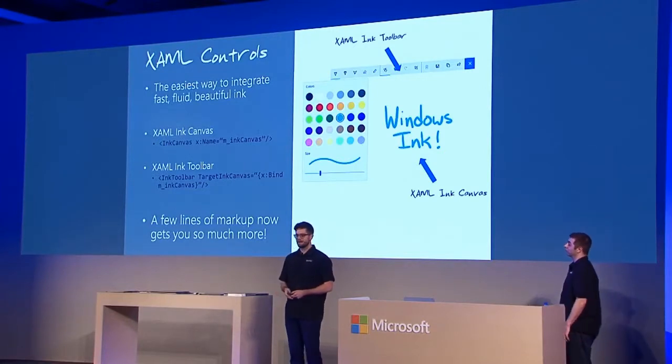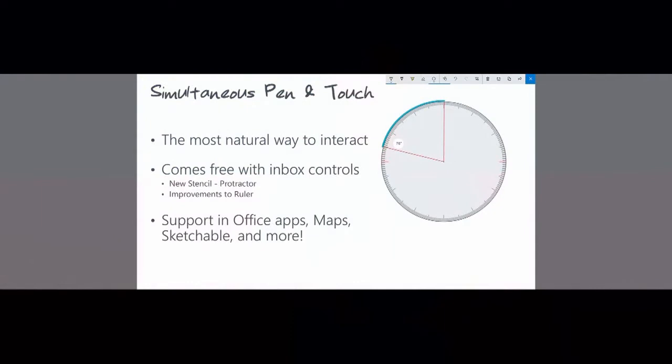We also offer the XAML Ink Toolbar, the control that you can see on the top of the page there. This gives developers the ability to offer users a consistent way to change the attributes of their ink, change the color, the size of the stroke, and switch between those different brush options. Not only does this give users an experience that feels familiar every time they end up in an inking application, but it also gives developers the latest features that we add to the platform. They don't need to do any extra work. It's just there. From our stencils to things like integration with the Radial Controller APIs, which I'll talk about a little bit later. We also have support for things like simultaneous pen and touch.